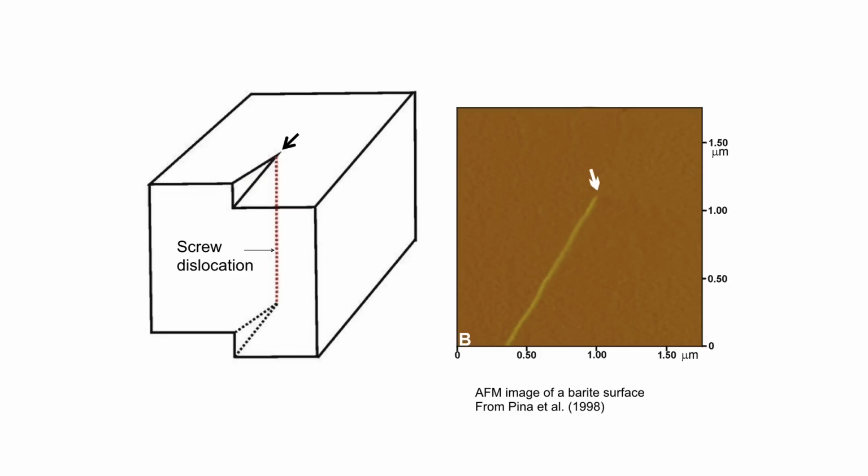There's a step that terminates. There's a screw dislocation that extends into the crystal at that point. Okay? So the topography that we're showing schematically here actually occurs here. The fact that this step tapers like it does into the dislocation causes that step to be self-perpetuating.